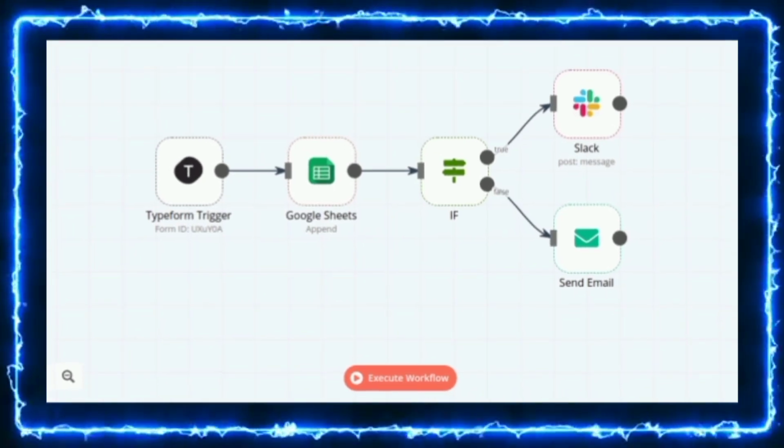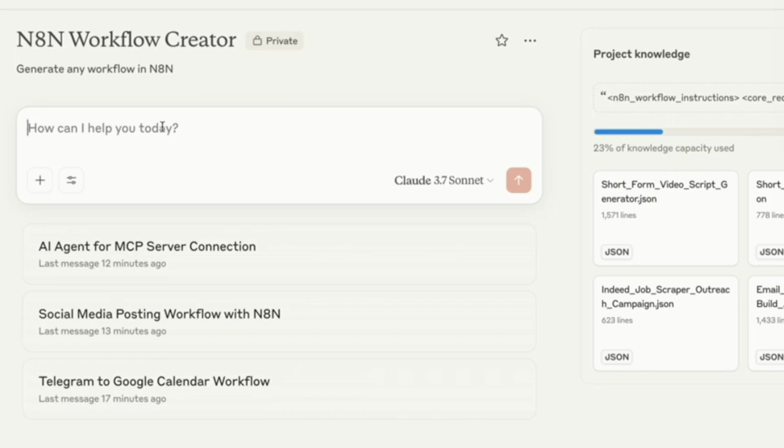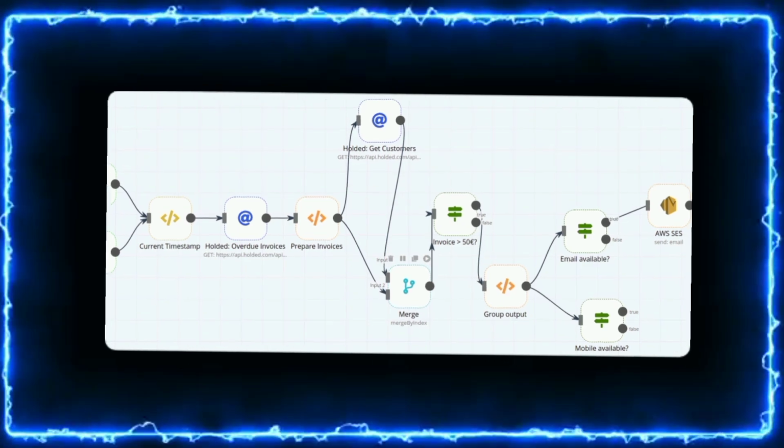So next time you hear someone say, "I built an AI agent," ask yourself, did they really? Or did they just build a smart workflow? If you're not sure which one you're working on, try this. Remove your instructions. Does it still function intelligently? If not, congrats, you're a workflow wizard, not an agent architect.